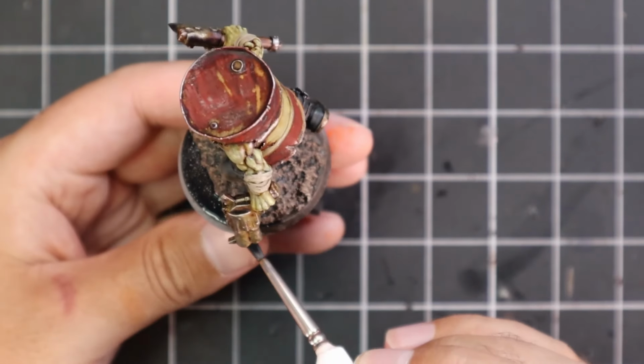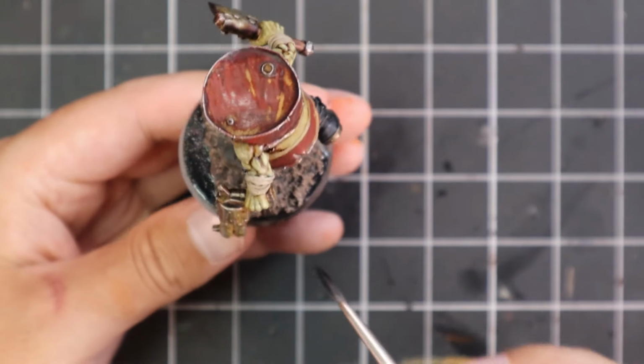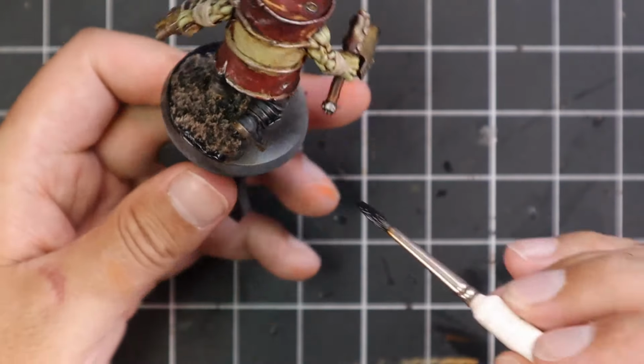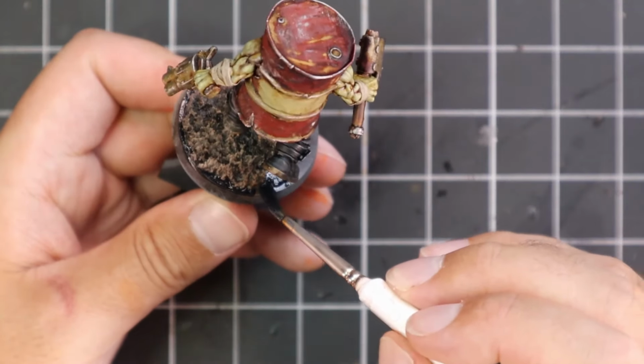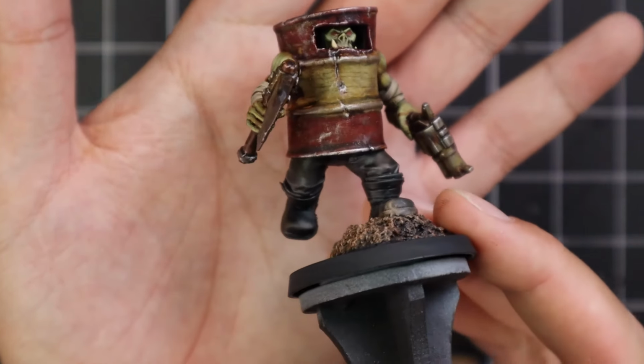I'd love to know what you guys' thoughts are on a random video like this, which doesn't serve any particular purpose. Sometimes you just got to make a video for the sake of making a fun video, doing a model that you guys haven't seen before. I don't expect you guys to run out and buy this model or download this model or print this model or paint an orc like this. It's just for your viewing pleasure.